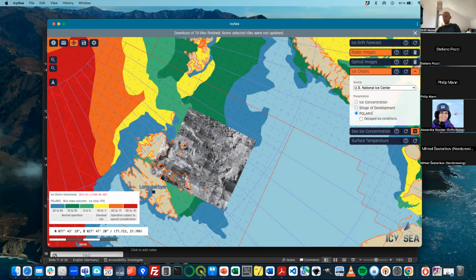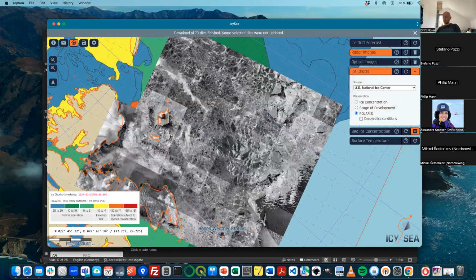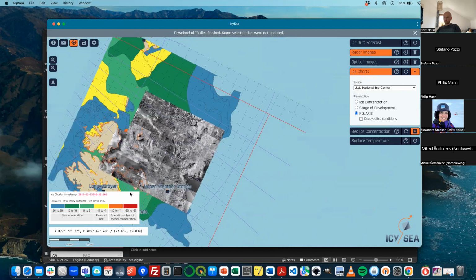But with IcySea we're trying to build it in a way that combines the advantages of GIS systems without having all the overwhelming number of features, but make it as simple as possible. And as I said in the beginning, the different data layers have advantages and disadvantages. I really want to make sure that by comparing all of them together, you can make the most of all the data that is out there.